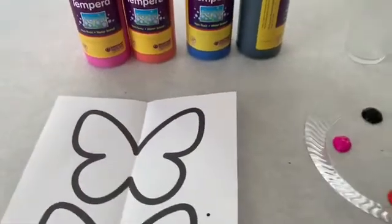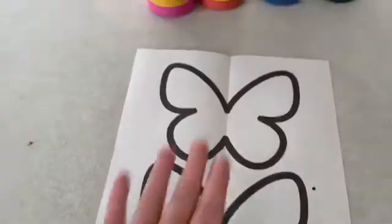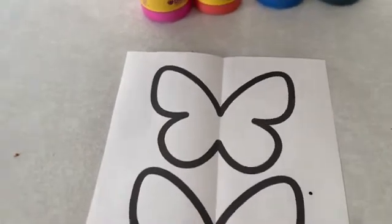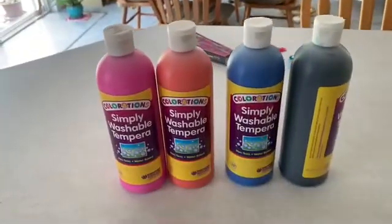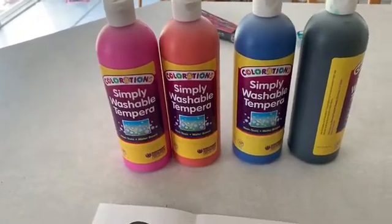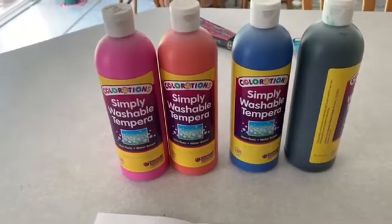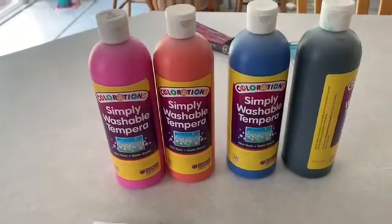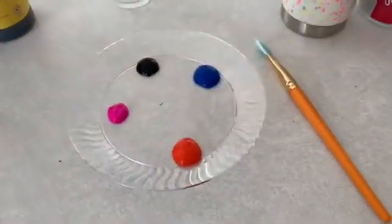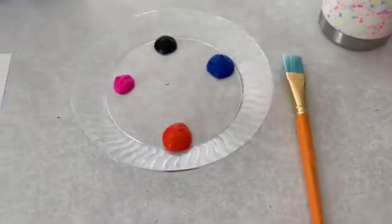For this mirror image project, this is what you're going to need. A piece of paper, and like I said, you can either use this butterfly template or you can just use a blank piece of paper. You'll need some paint. You'll probably want to use something like a tempera paint or a poster paint because that will be nice and thick and work the best. Watercolors might not work so well on this type of project. A cup to clean off your paintbrush, a tray to put your paint on, and a paintbrush.